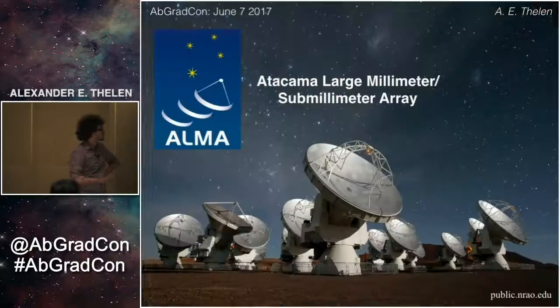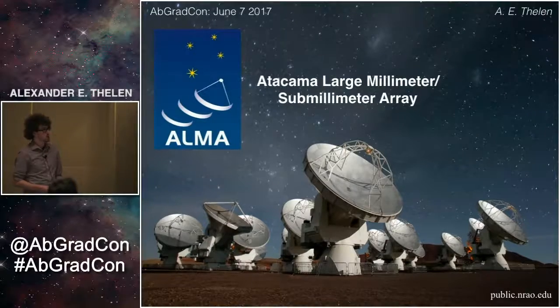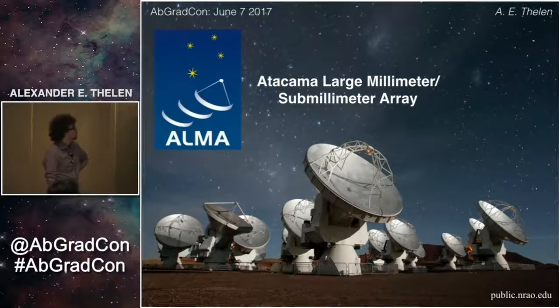But until then, we can use ALMA to study Titan. So ALMA is this large radio telescope that's in the Atacama Desert of Chile. You've probably seen this picture already in other slides talking about ALMA, so there were some great introductions.